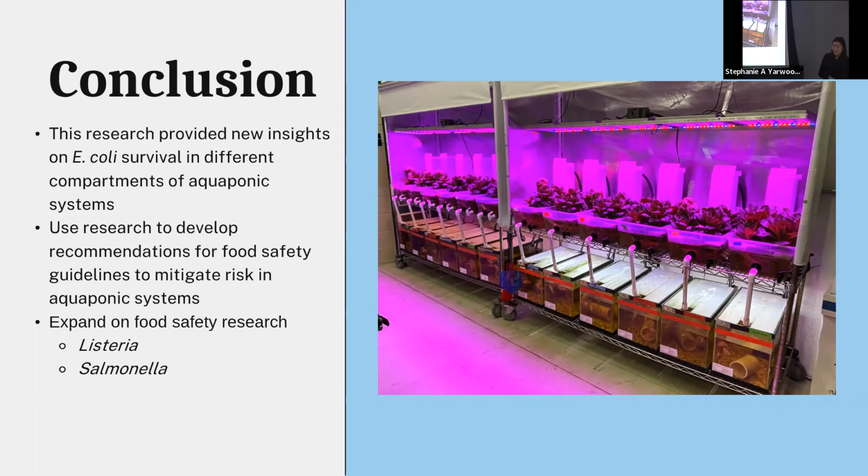Sorry, I mean, what does the water look like in terms of turbidity? It's clear. The picture's not that great, but it is clear. It's just a little yellow. But in the rest of the system, there aren't that many solids that were noticeable.